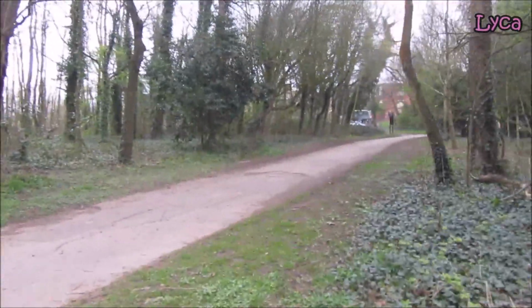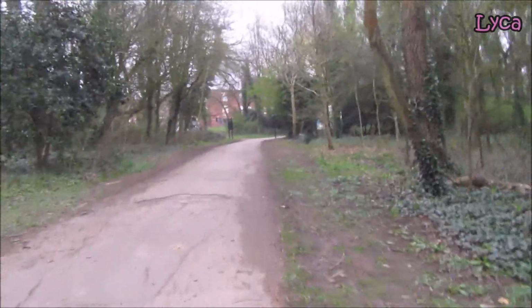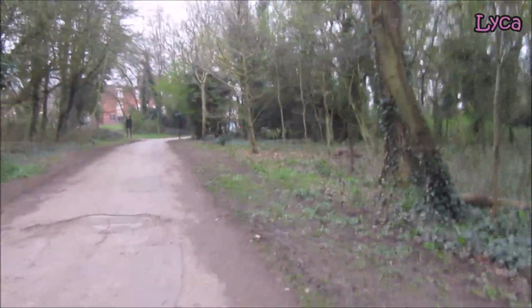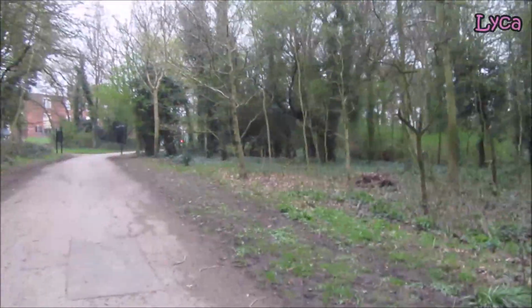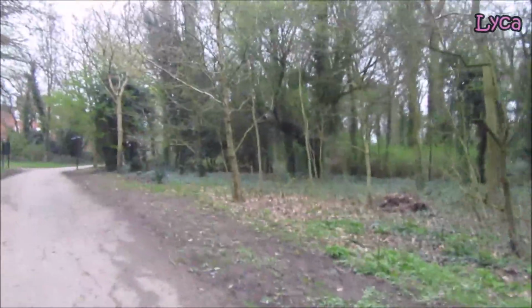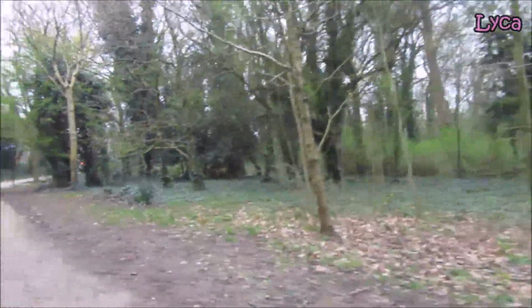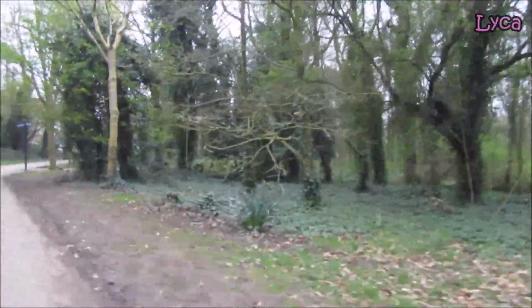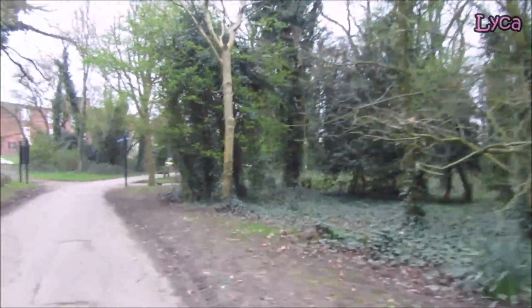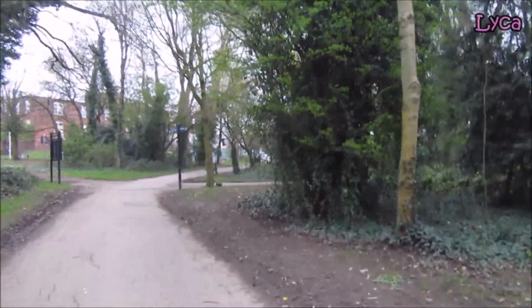and just like that we're going to be out of the park. Oh, I really hope this gate's open for sure, because I won't be able to climb over it if it's not open. I'll have to walk round and find another one. It should be open, I don't see why it wouldn't be. It's open, I can see.